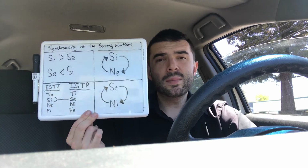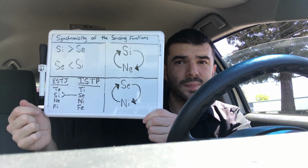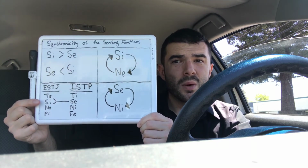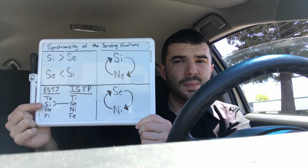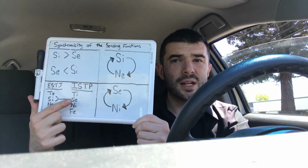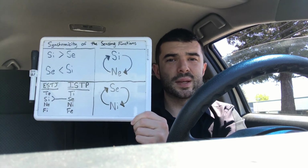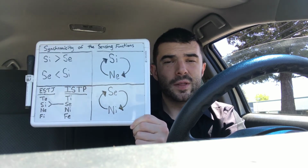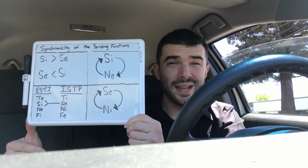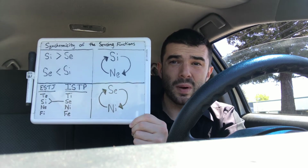A great example of that, if you look at the types here that I have, is the ESTJ and the ISTP. So the ESTJ has introverted sensing parent, right? ISTPs go very well in compatibility with ESTJs because their extroverted sensing parent is trying to consume the introverted sensing parent of the ESTJ. If this was introverted sensing demon or introverted sensing trickster, there would not be a very good relationship there. Well, why is that?